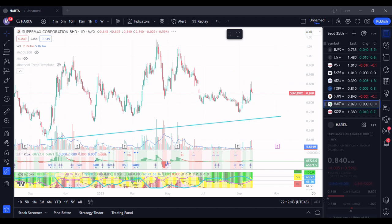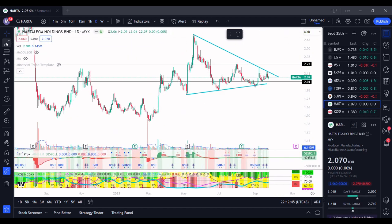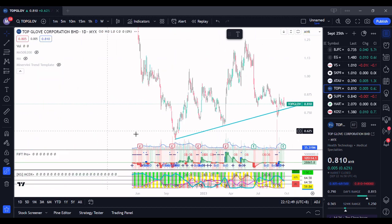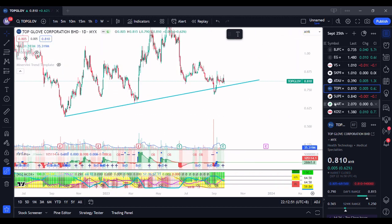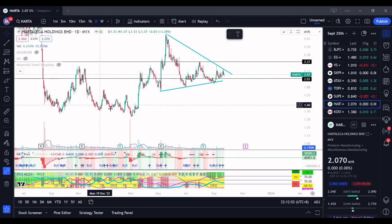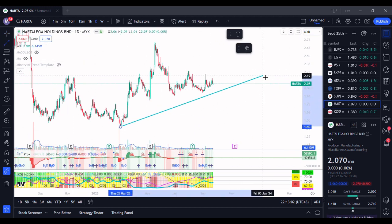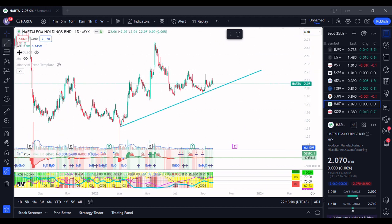For Hartalega, sorry, I'm taking 29 September. So gloves are not really in tandem. If we look at the chart now, so if you look at here, so if we take here one, it looks a bit like this.